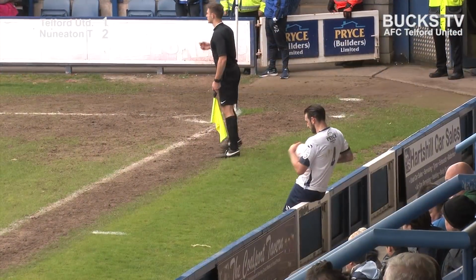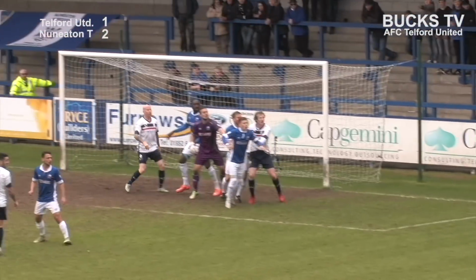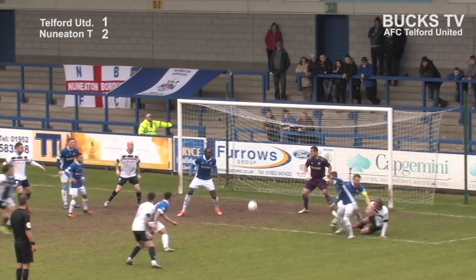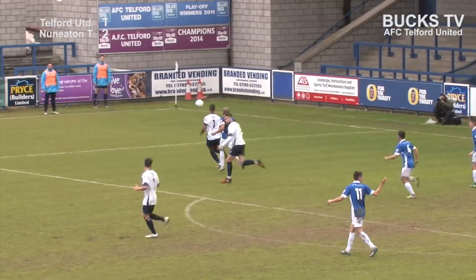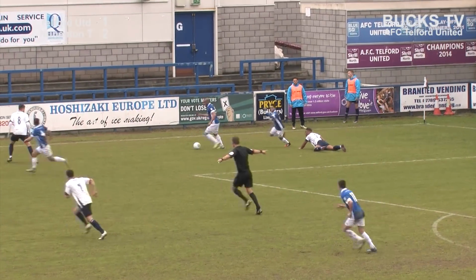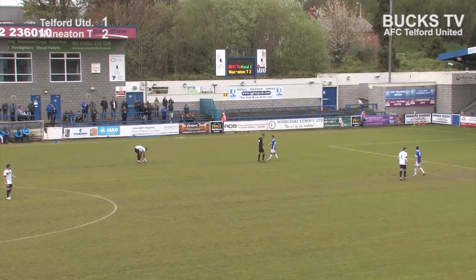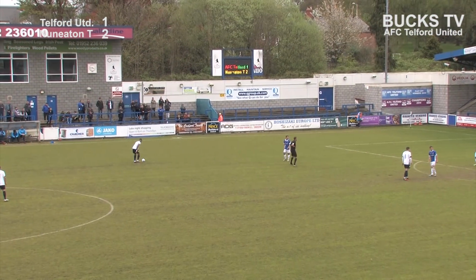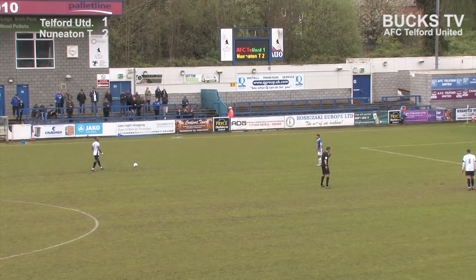Shirt of his as he prepares to hurl this one into the 6-yard box. Could get even better for Telford here as Bailey throws it in. O'Hanlon doesn't get there, and the ball's bobbling around, and still Nuneaton can't get the ball away. They didn't deal at all well with that long throw in from Ben Bailey, but they are now able to get the ball away, and why he scored as many goals as he has. The Peterborough loanee for the visitors, decent left foot on him as well.